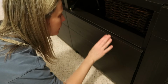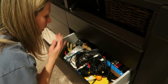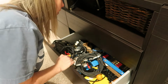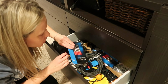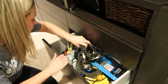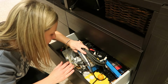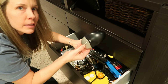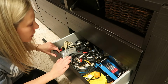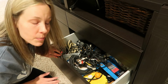Y'all, oh my goodness. Okay, that's not bad, what is it? I don't even know what this is. My husband is a huge tech person and hoards all sorts of cords and tech stuff all over the place. I don't even know what this is. This is an old mouse. How old is this? There's a keyboard in there. This is gonna be saved for another day.